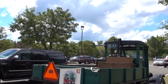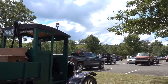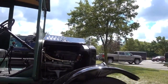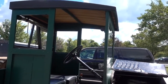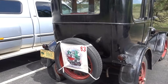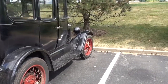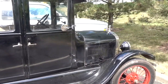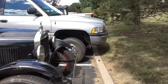The Model T Club International, number 92. I sure wish I had some information for you about these cars. This one's here from Wisconsin. Judging from the amount of trailers that are around, I'd have to say that most of these were probably not driven here from as far away as Wisconsin, I would think. They're probably trailered in.